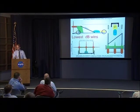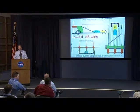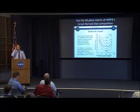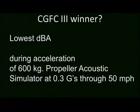Here's the cart where we test these out on the runway. Teams come, they bring their motor and their prop, they bolt it on. We drag race them down the runway, and the one with the quietest noise wins. We're going to use the same 60 phon metric that they used for the IARPA competition for UAVs, the Great Horned Owl, and this is a fair perception of subjective noise. The lowest decibel wins, but you have to be generating thrust when you make that noise.